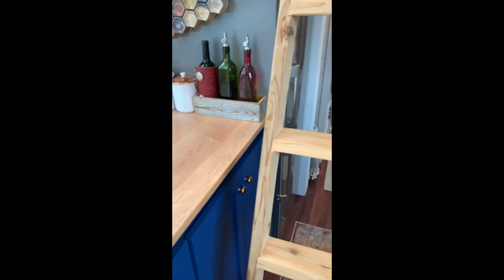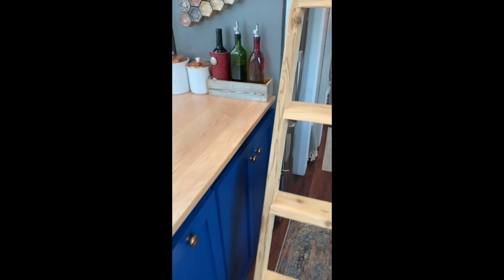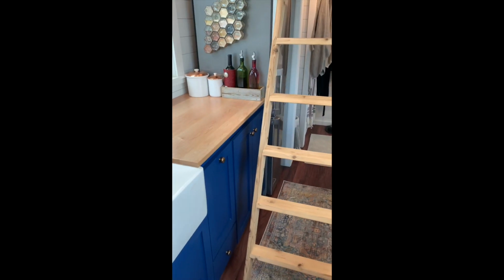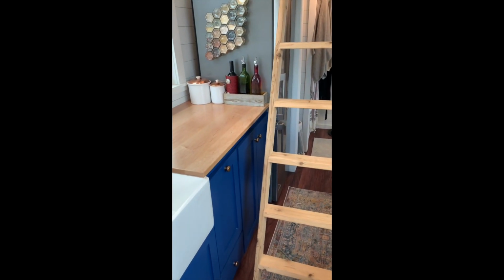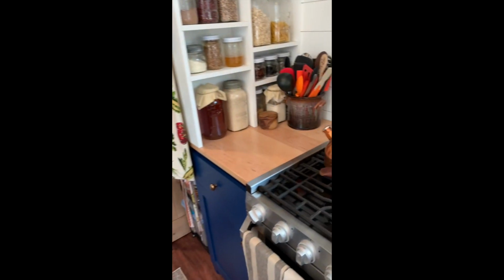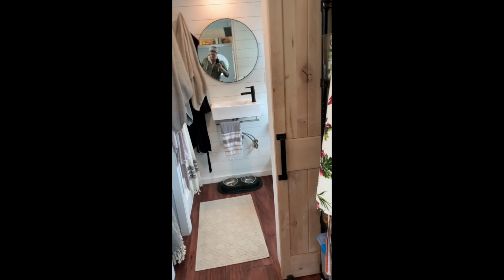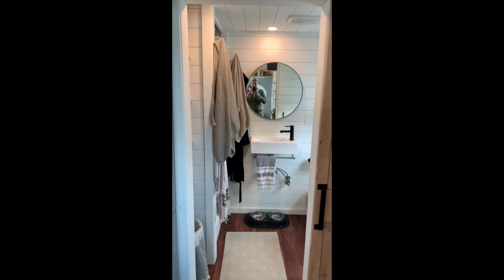So I'll take you down here. We also have a 42-gallon water tank integrated into the cupboards. So if we want, we wouldn't have to be necessarily somewhere with water. We could pump it in. So I'll take this off and then go into the bathroom.